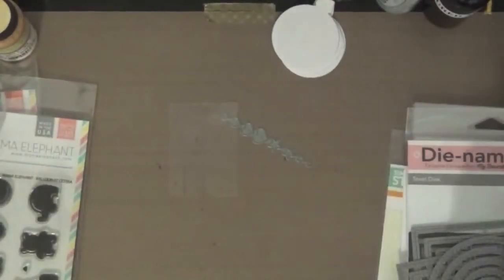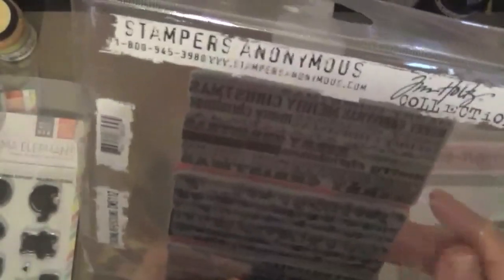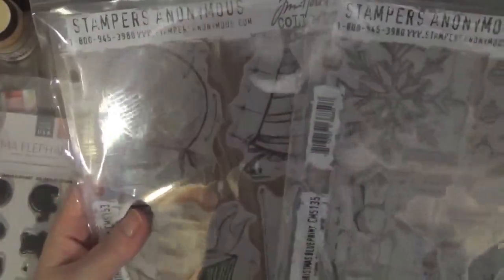So I got that. And then I got this Tim Holtz. I could have waited, and I didn't know that they were going to have a sale, then this would be 25% off. It has different designs. The top one is Christmas, this one is Halloween, and this is just music notes. I think this is a perfect size to make ATCs. I'm kind of obsessed with ATCs right now, and I'm making a whole lot of them. And then I don't know if I shared these, the Stampers Anonymous. This too I picked up.